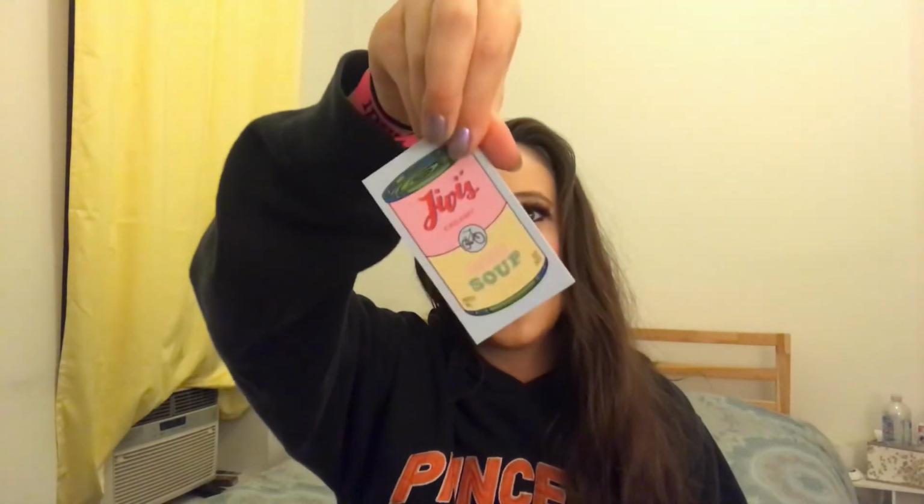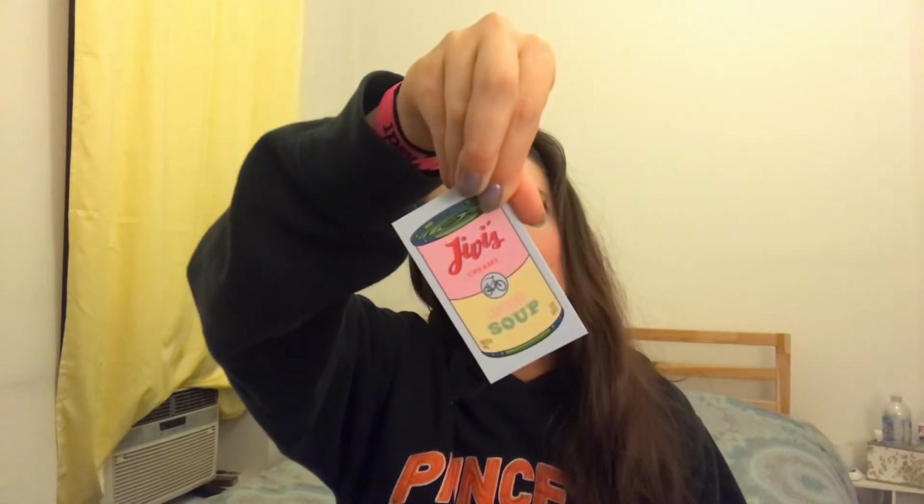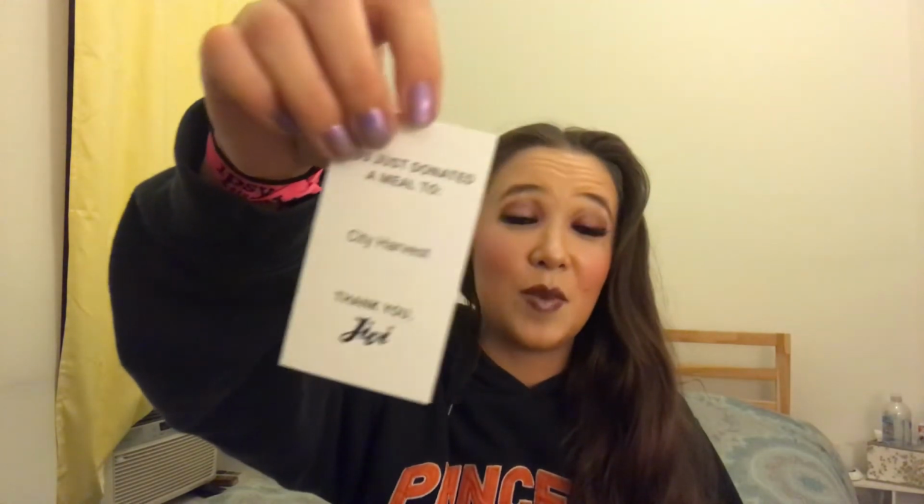And I also think what's so amazing about them is every purchase, I'm gonna find the little ticket. Sorry, again, I'm a little disorganized. But they would give you this ticket after every body butter that was made, and it says, you just donated a meal to City Harvest. Thank you. So basically anywhere they are, they give back to what they produce, if that makes sense. So for instance, I got 2 body butters, so they gave 2 meals to City Harvest.